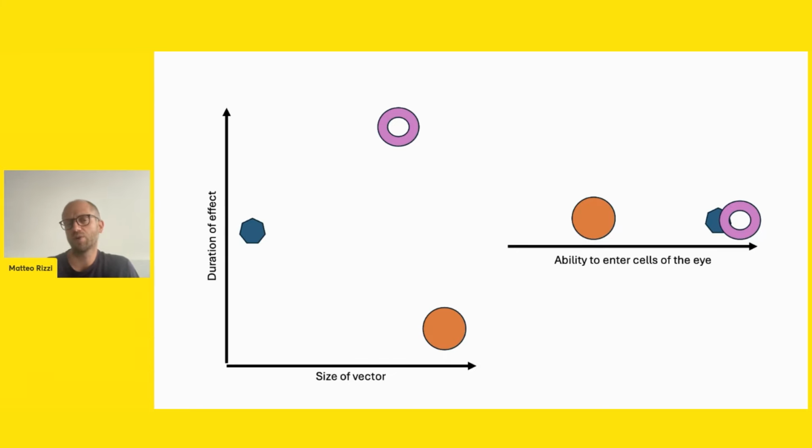Because then it will mean that we have a vector that likes the cells in the eye, that is big enough to have the gene that is needed for Stargardt disease, and also that lasts a long time. So that would be an ideal scenario. So how do we make this vector like the cells in the eye?